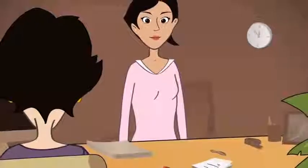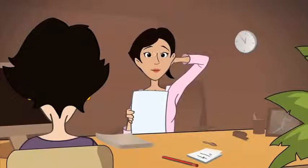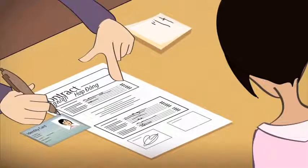There may be other things you need to know in the contract, so read it carefully or have someone explain it to you. Okay, ready to sign? Now the job's officially yours. Congratulations.